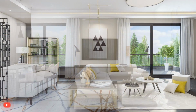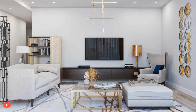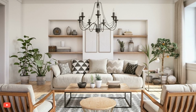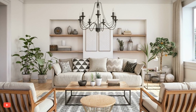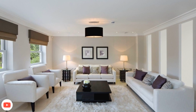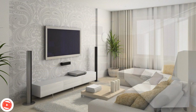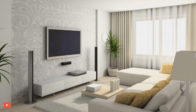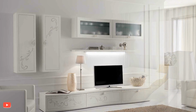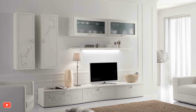In conclusion, a living room design in bright colors offers an opportunity to create a lively and expressive space that reflects the homeowner's personality and style. By carefully selecting a vibrant color palette, incorporating patterns and textures, and maintaining balance with neutral elements, homeowners can achieve a visually stunning and harmonious living room that exudes energy and joy. Embracing bright colors can transform the living room into a vibrant and inviting sanctuary for relaxation, entertaining, and self-expression.